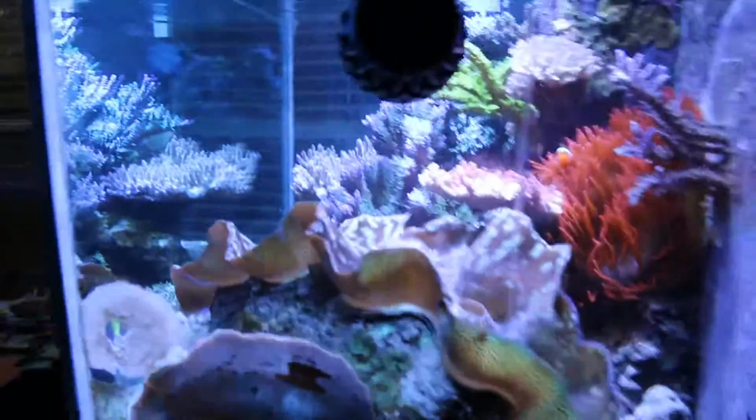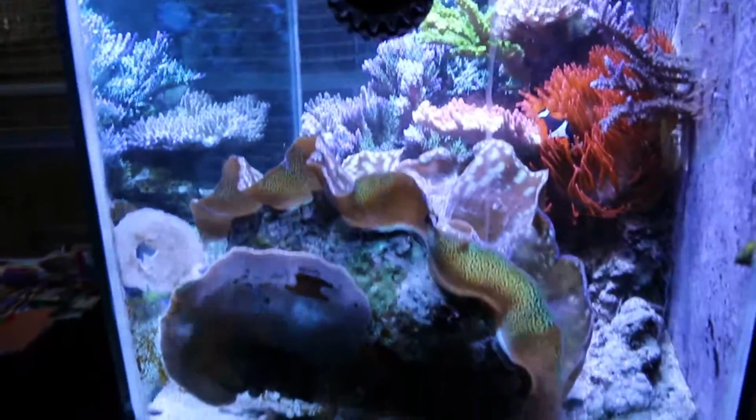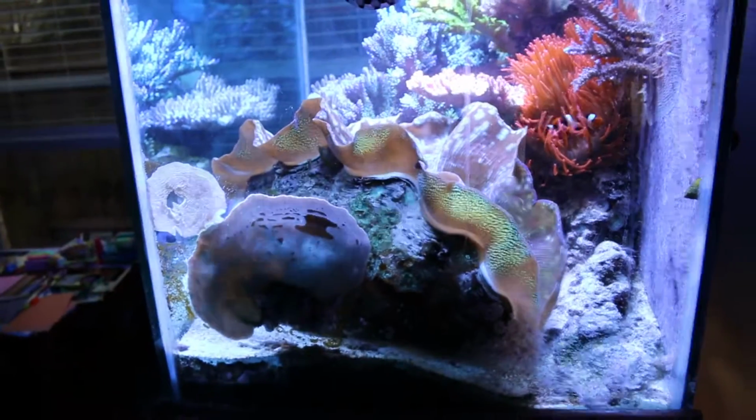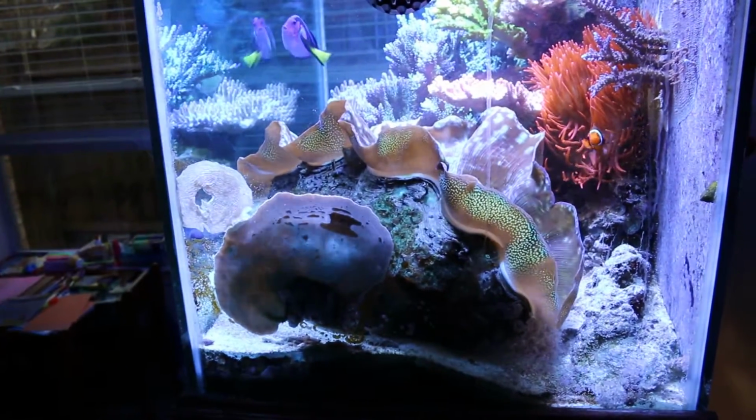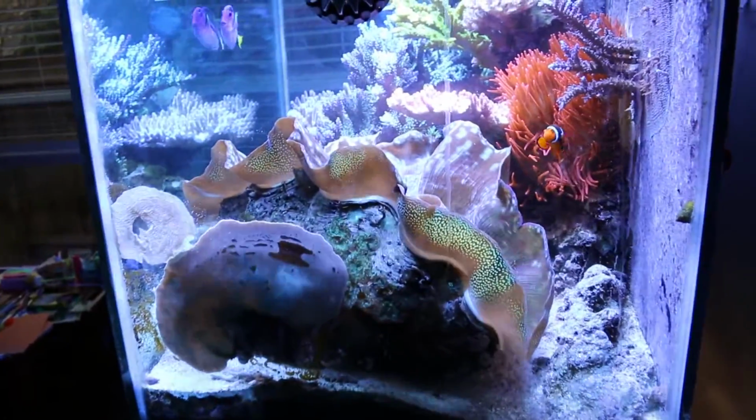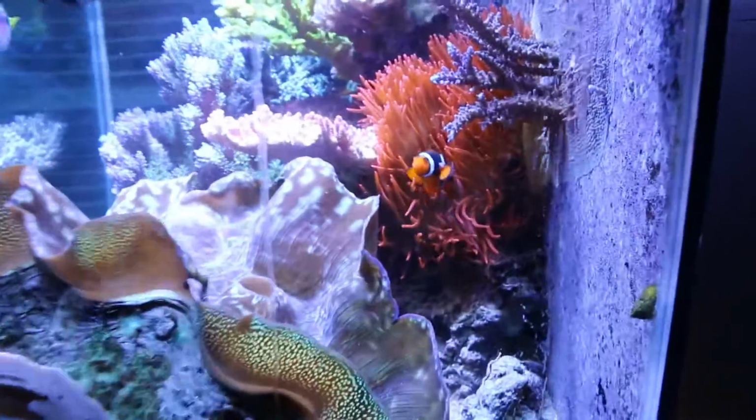As you can see, I have my vortex kind of pulled up to the top right now, just to get them out of the way, to get some nice clean shots of everything. So let's talk about the fish a bit.